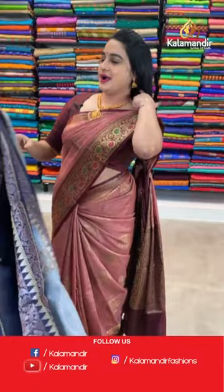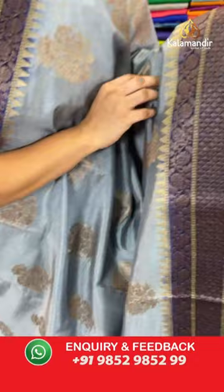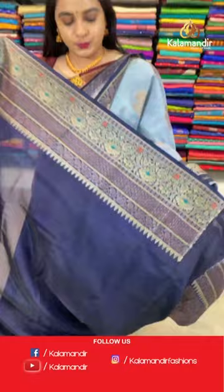On to the next one. Wow. Grey and blue, navy blue color, and you can see bodies comes up with the floral bunches. That's the border contrast with the floral jal, rudraksha buttis and floral weave and temple design. Here is the pallu, contrast pallu with the floral jal and paired up with contrast plain blouse along with border.